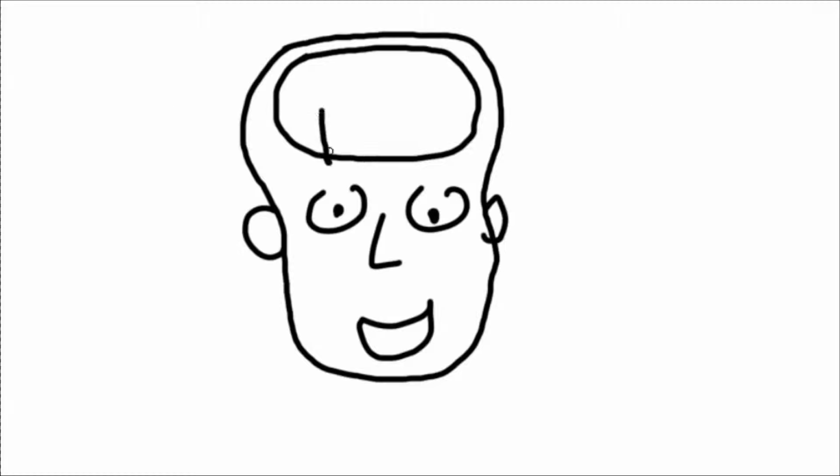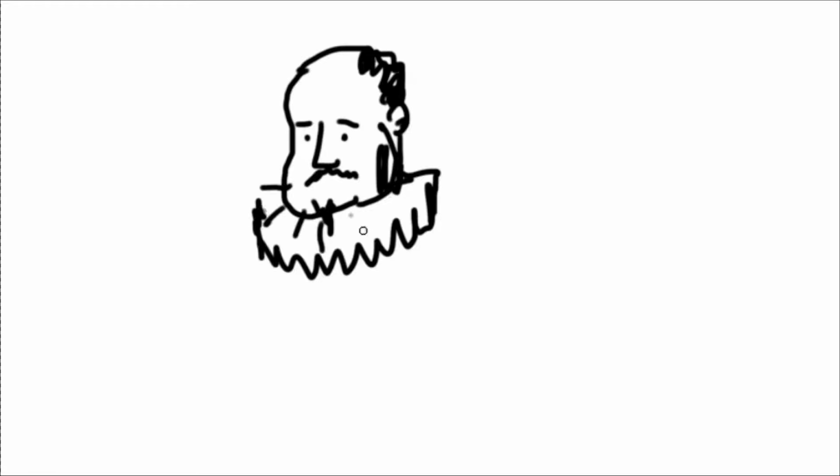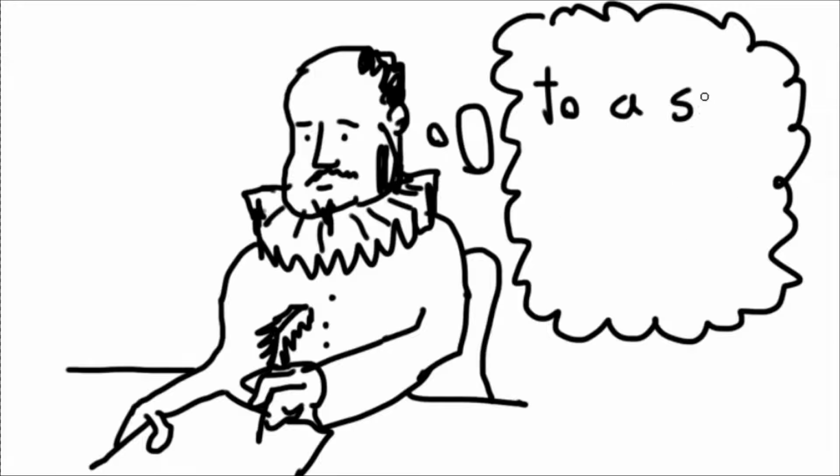So let's use an example to explain how you might teach the method of Loci, or this memory palace technique, to students. Imagine you want students to remember and memorize the first 3 lines of Shakespeare's sonnet number 18.